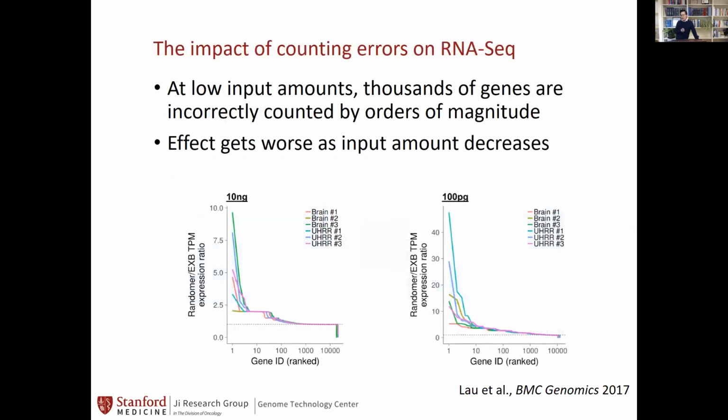To measure the impact of these types of errors, what we've done is look at the relative difference in gene expression between the EXP and random molecular barcoded quantification strategies. And what we see is that at low input amounts, on the order of thousands of genes are incorrectly counted by orders of magnitude. There's over a 10-fold or over a 20-fold difference between the 2 different methods. And this effect gets substantially worse as the input amount decreases.